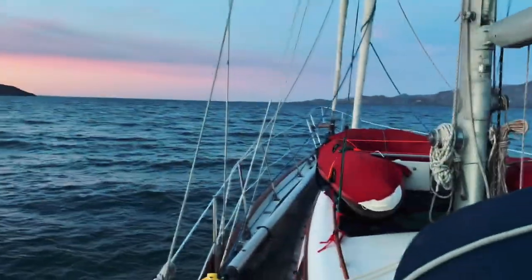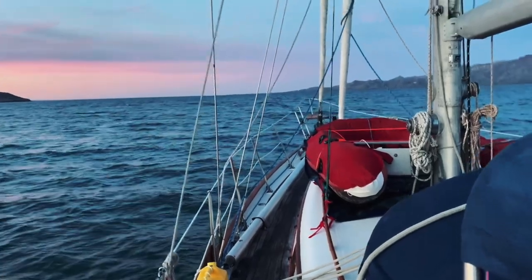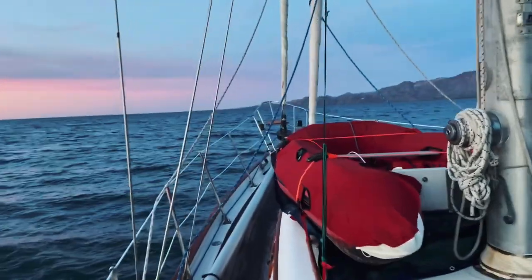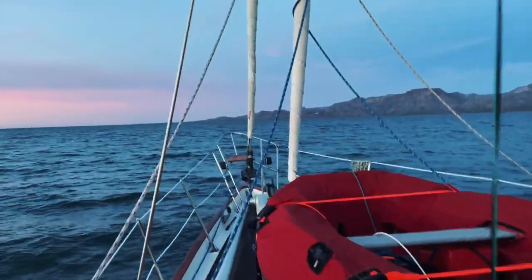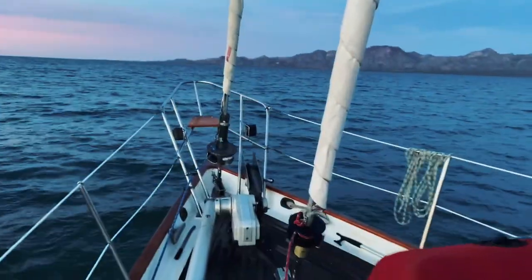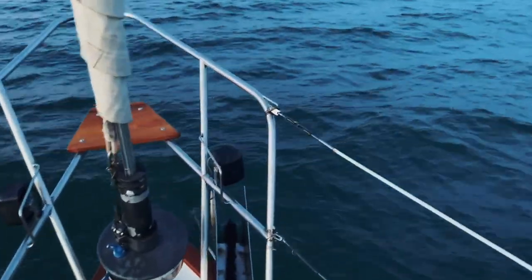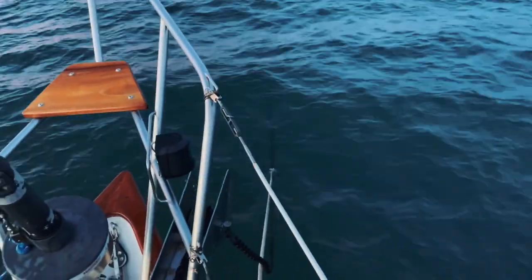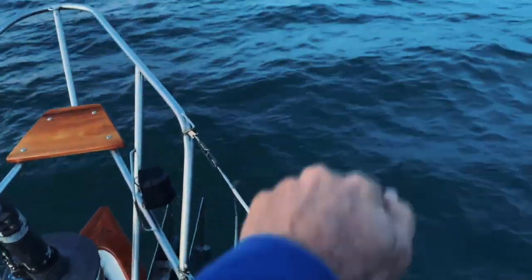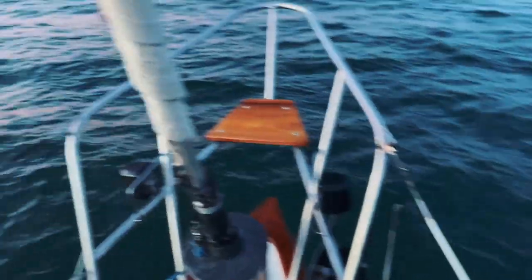We're bouncing up on the bottom right now. The boat's actually sitting upright. Before it was leaning to one side and we were super, super low. Now we're somewhat floating, but with every wave action up and down, the keel hits the sand.